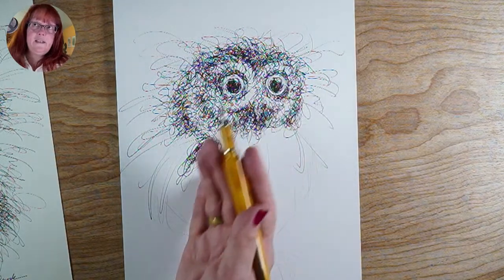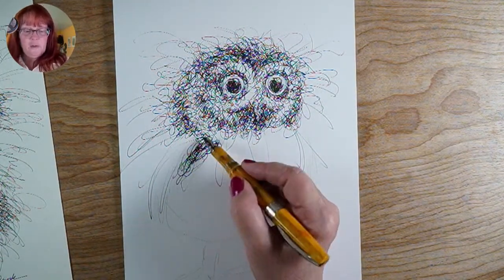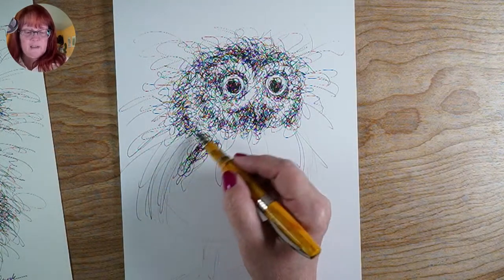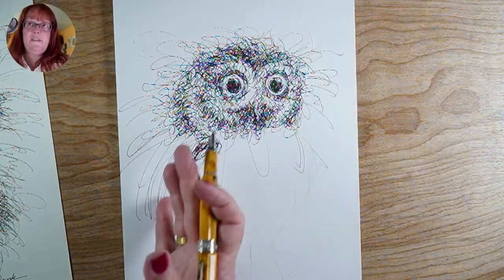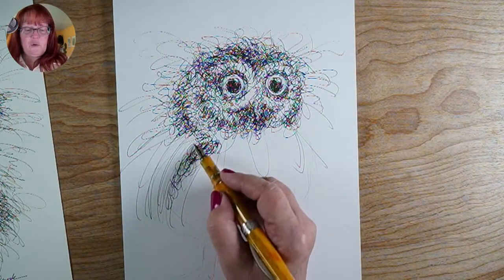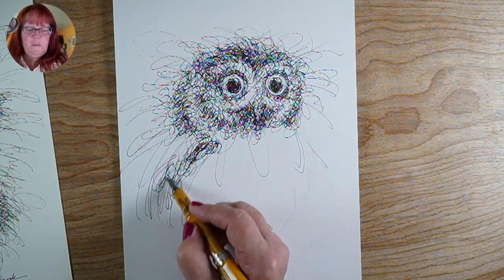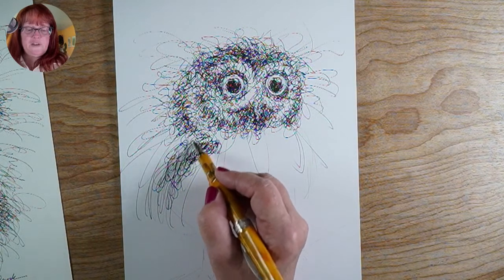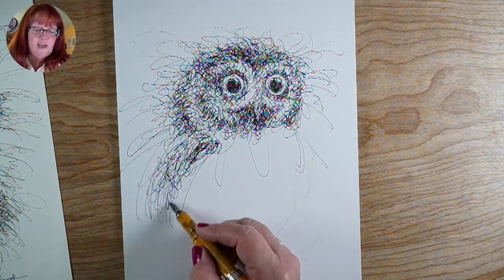So as his wing starts to come down this way, you'd be tempted to just make a lot of little lines going this way to make his wings. Well, we want to keep this and this in the same kind of fun scribble style. So don't let yourself get too hung up if you find yourself doing something too regular. That's when it's time to break it all up.